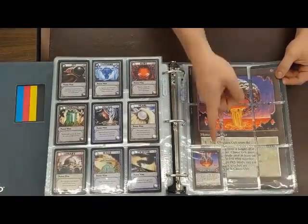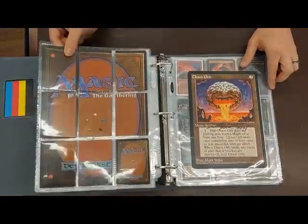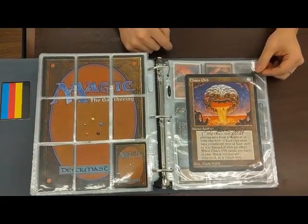We got our Chaos Orb. That's the rare, cool piece on the Chaos Orb. And we've got our oversized Chaos Orb behind it. I need to pick up an oversized Lotus.